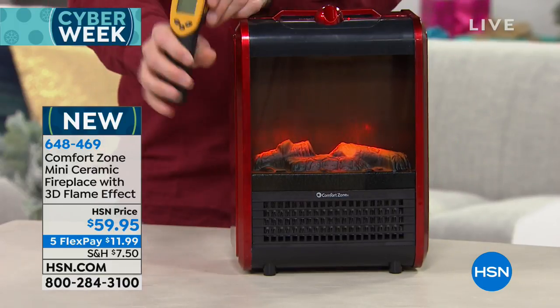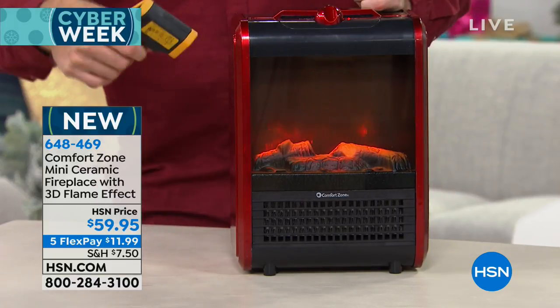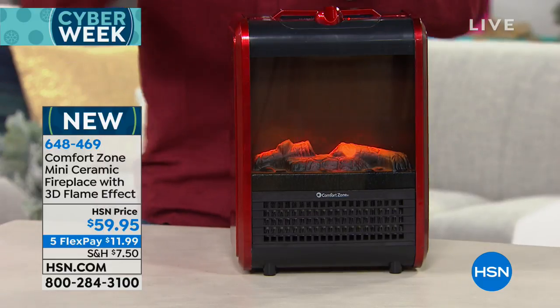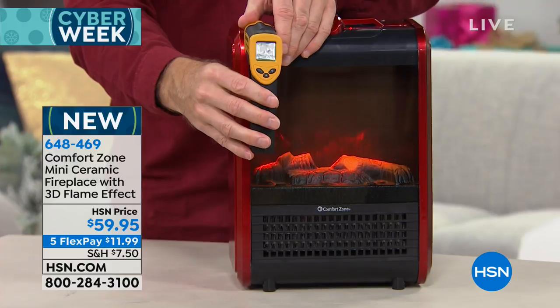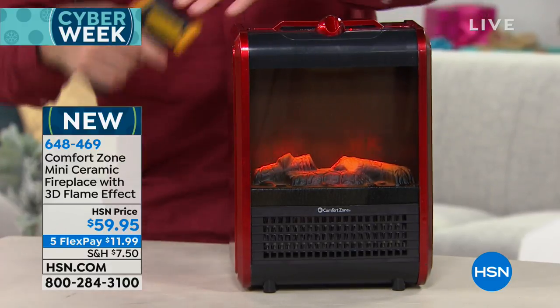So I'll use this infrared thermometer to take the temperature of the outside of the unit. Here's the side of the unit. Okay, 68 degrees, which is about what it is in this studio. It's always chilly in here. And the side, same thing.